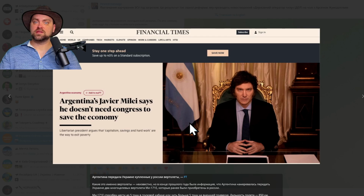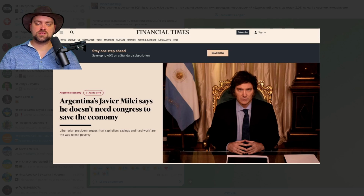Argentina transferred Mi-171 helicopters to Ukraine, which it got from Russia at first. Mi-171E modification, it's a military cargo transport helicopter. The source, Financial Times, is not saying how many of those helicopters were transferred to Ukraine. Well, it's classified information, it doesn't really matter, so it's good news for Ukraine. Also, Argentina is planning to organize a summit dedicated to support of Ukraine by the South American countries. Argentina wants to take a leading role in supporting Ukraine.